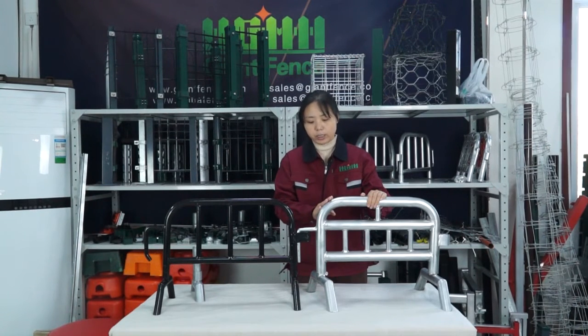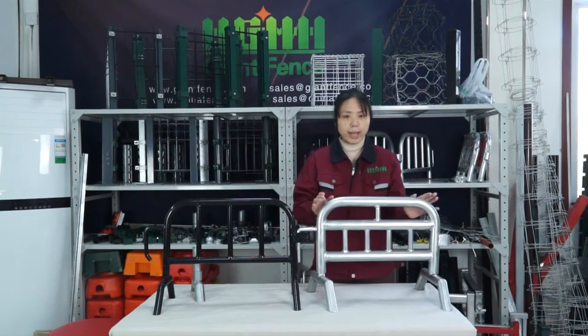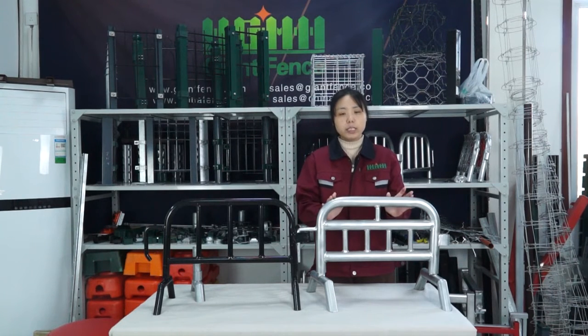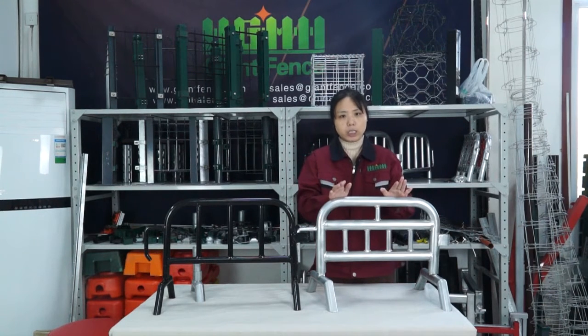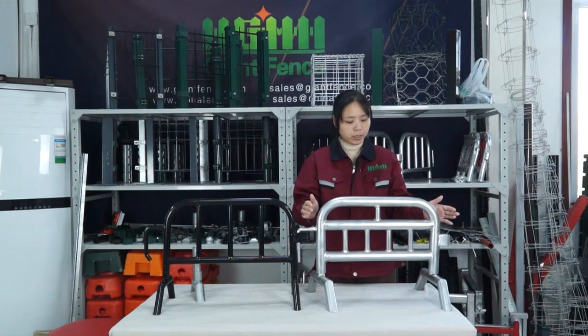This surface treatment is hot dip galvanized. For hot dip galvanized, we have two kinds. One is the black pipe welded into the panel, then hot dipped. This galvanized zinc coating can reach 300 grams per square meter. The other kind is also hot dipped galvanized, but the zinc coating is only 60 to 100 grams per square meter. That is the difference.